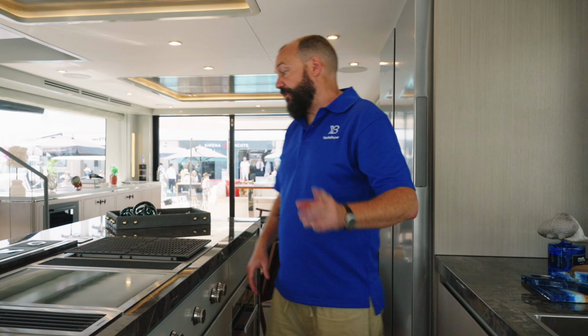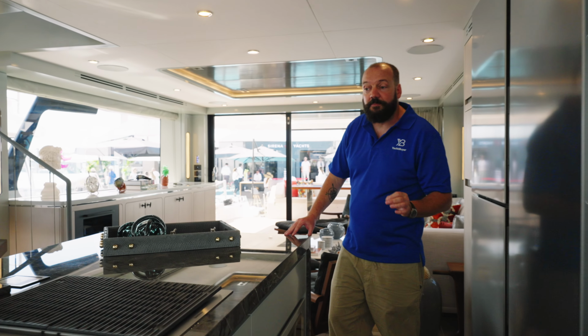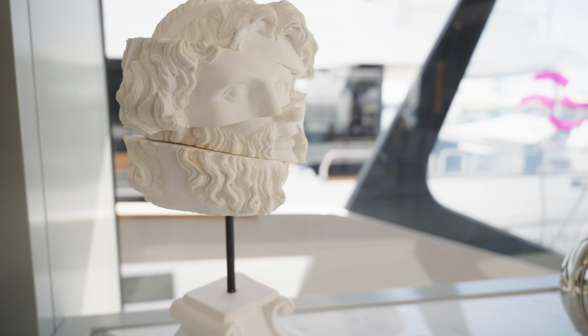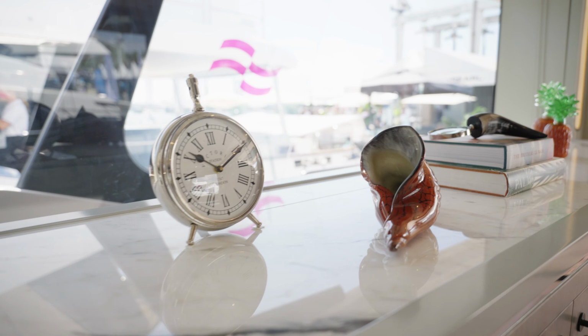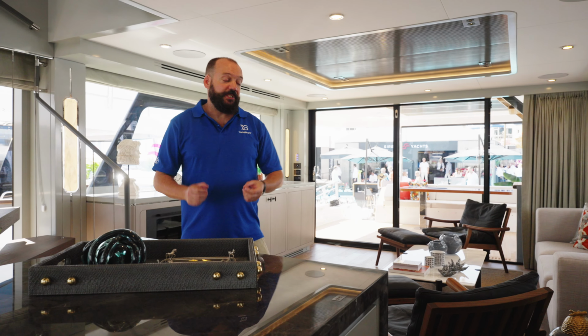So lots of options, but bear in mind that Sirena is a semi-custom builder. They want to work with owners. They want the owner to have what they want. There are 3 finishes, which we'll talk about later, 3 basic finishes that you can have, but all of the finish, all of the detail you're seeing can be changed.